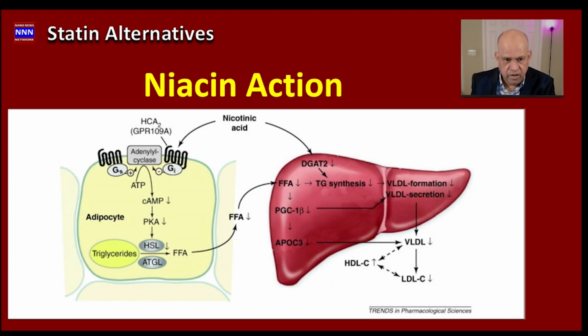Niacin. Niacin acts on the liver by inhibiting the formation of cholesterol. Niacin reduces the total cholesterol level by a marginal percentage, which we're going to look into. And the main side effect of niacin is flushing. It dilates the blood vessels and it causes flushing.